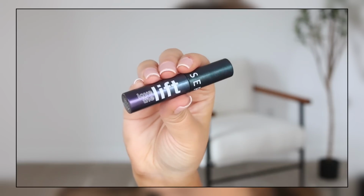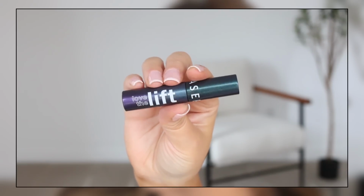I just applied my Hourglass powder. You can see that it kind of lightened the foundation slightly. Even though this is translucent, that just tends to happen with powder. And then once I'm done my complexion, I'm gonna set it with setting spray. Everything will be good. We have no dimension in the skin right now because I have no bronzer, no contour. So I am going to actually move on to mascara, and it is the Sephora Love the Lift mini mascara.